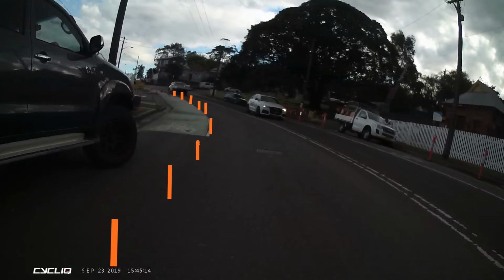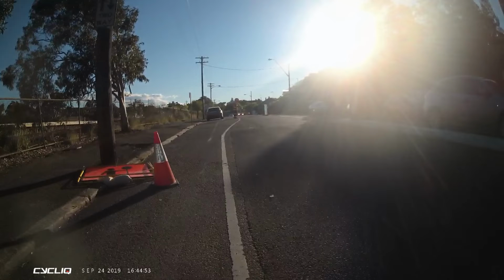You've got nice clear sight lines around the corner, and you just have to stay out here and take the lane, and stay in that lane for as long as you have to, because this corner, it's a blind corner. You've got vehicles stopped there. That's a real hazard.